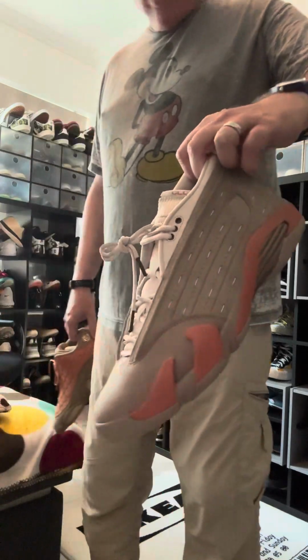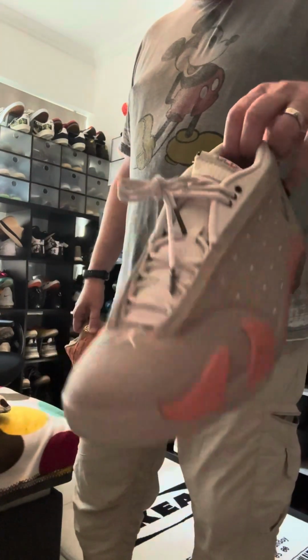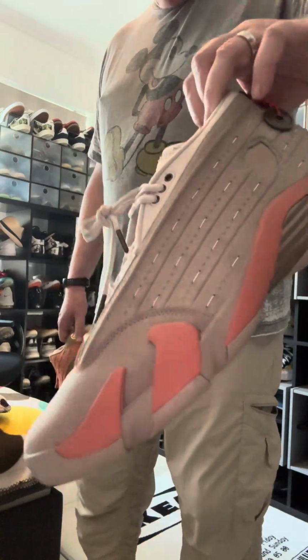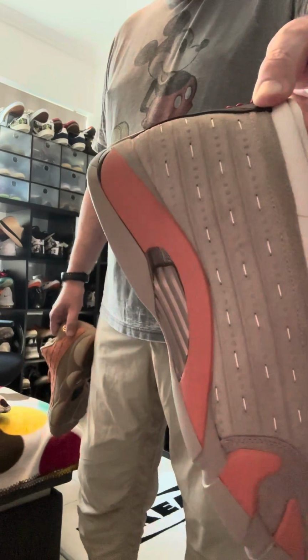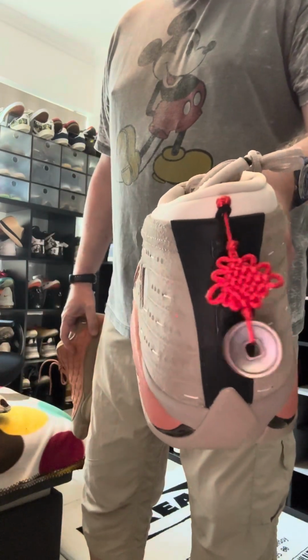This is the second release, even though it's the 13, it's the second of the two, I think. Or again, apologies. In the comments, let me know, 13, 14. I'm not an expert on that kind of stuff. So again, based on Terracotta Warriors, the back does have that kind of Chinese emblem hanging down there.